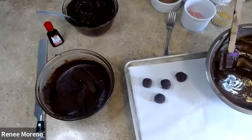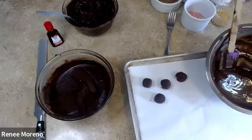Can 60-40 work? Yeah, absolutely. A 60-40 will give you a little bit firmer ganache truffle, which is absolutely wonderful. If you're unsure what 60-40 is, it's going to be 60% chocolate, 40% cream.